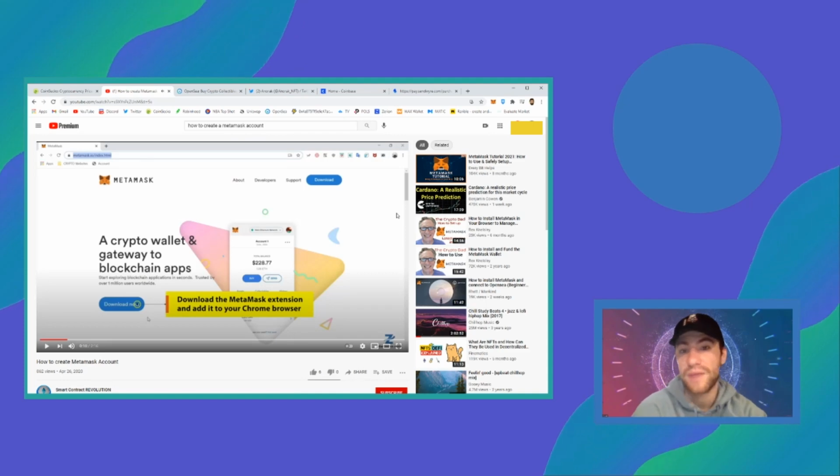Okay, so MetaMask is a Chrome extension wallet. Now, what is a Chrome extension? Well, it's one of these little tabs that you see up here. It's an extension just like antivirus software or anything else that you might download via Google Chrome. Now, MetaMask itself is what's called a Web3 wallet. Now, what is Web3?